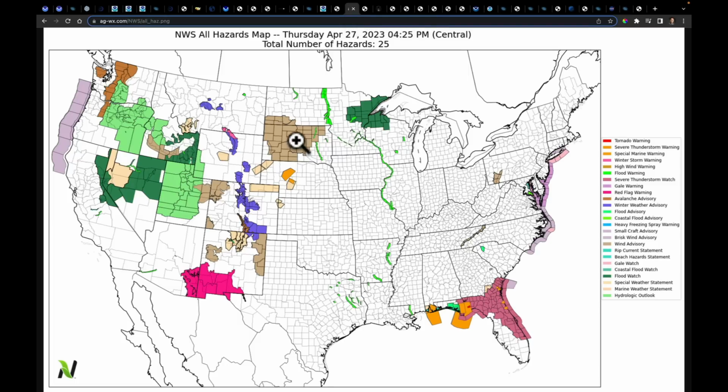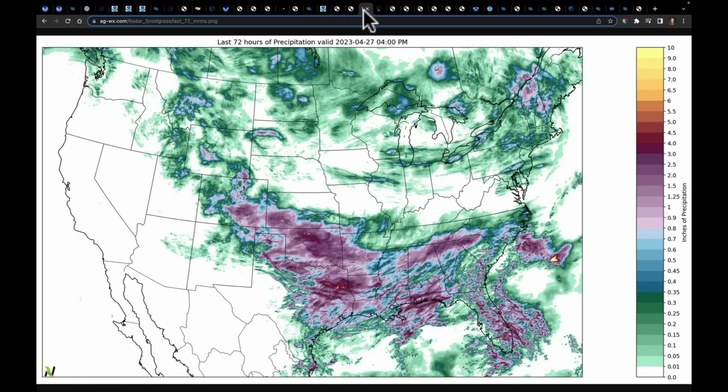We do have some high wind advisories that are out for parts of the plains, flood watch out here, and still we're flooding along the Mississippi and its tributaries, plus the Red River of the North. The hydrologic outlooks and the flood watches that are here, plus the avalanche advisory that is out for parts of the Cascades, this is going to have to be watched very carefully. We also see down here in Florida, we still have a severe thunderstorm watch out for the rest of this evening here on Thursday.